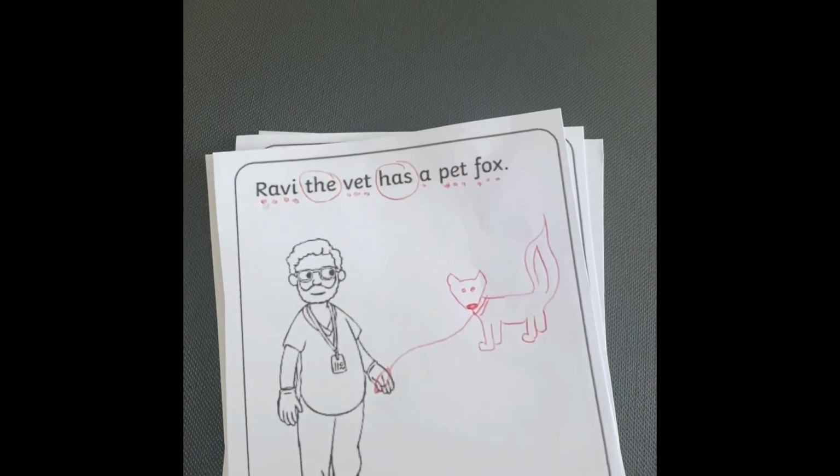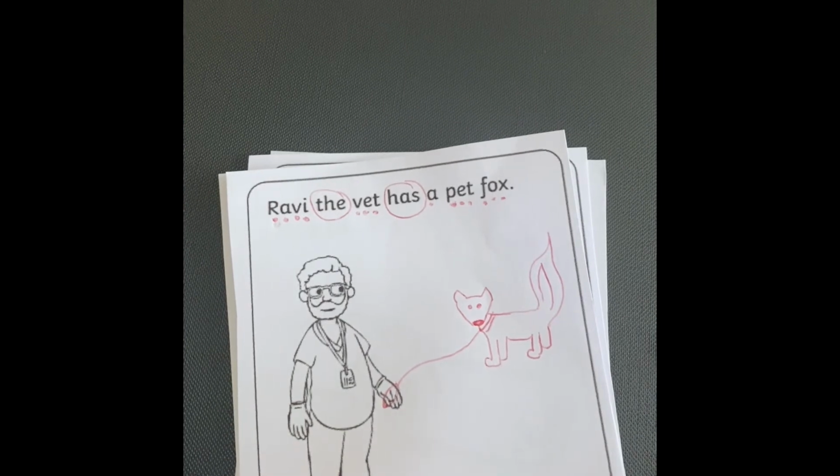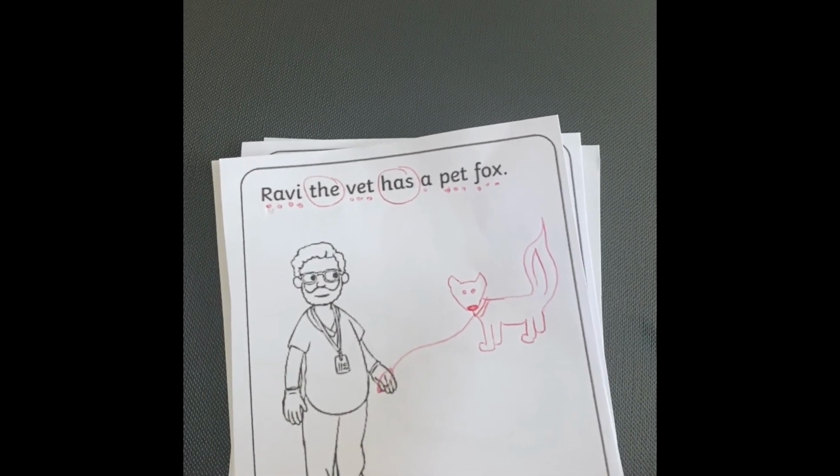I've got a little challenge for you. I want you to have a look at this sentence, and I want you to find the rhyming words for me. What are the rhyming words?